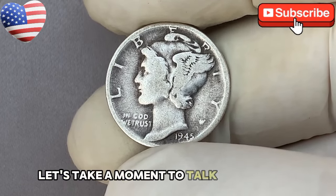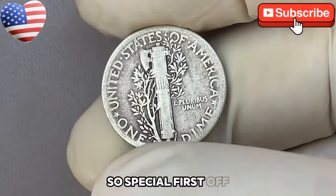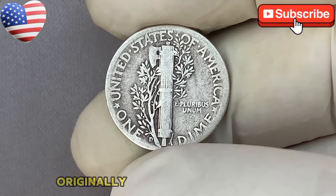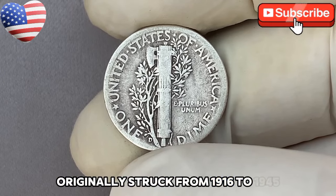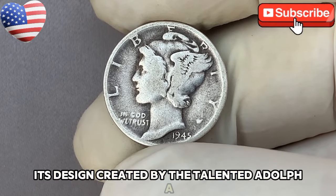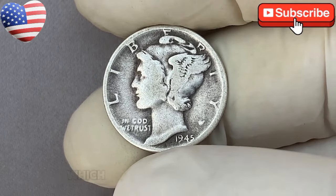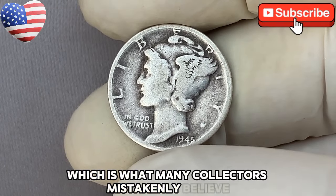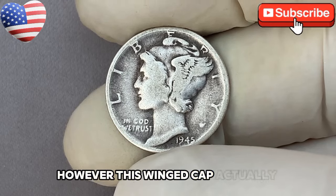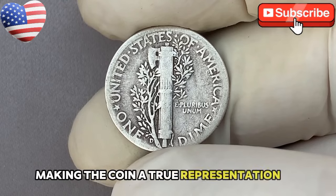Let's take a moment to talk about what makes the 1945 Mercury dime so special. First off, the Mercury dime is a beloved part of American coinage, originally struck from 1916 to 1945. Its design, created by the talented Adolph A. Weinman, features the image of Liberty wearing a winged cap, which many collectors mistakenly believe represents the Roman god Mercury. However, this winged cap actually symbolizes freedom of thought, making the coin a true representation of liberty.